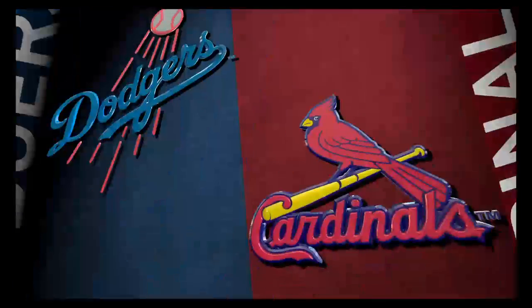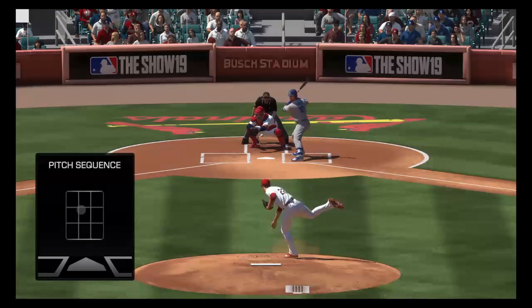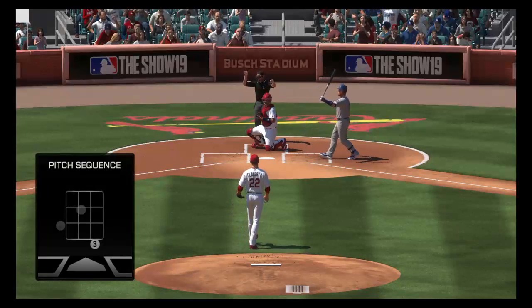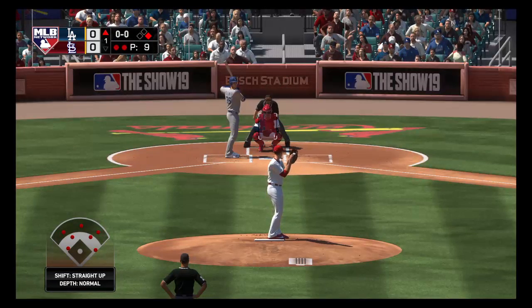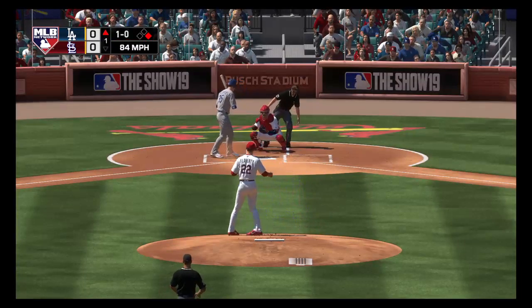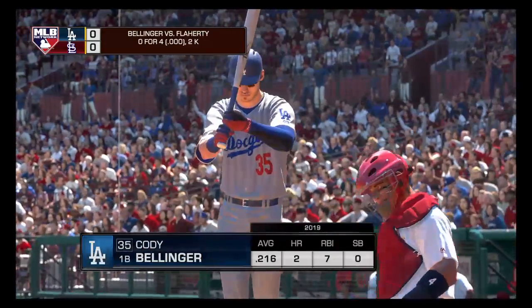Batting 4th. If you've got a good fastball going and they're not handling it, keep throwing it. Right there, 3 fastballs in a row. He's gone. So that'll bring in the National League rookie home run record holder Cody Bellinger. 1 ball, no strikes to count.